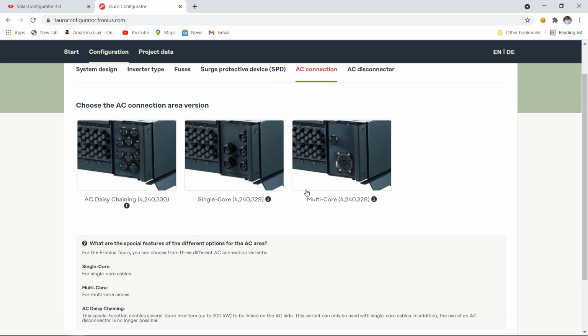Now, this is very important. If you're using a multi-core cable, you would have to select this particular variant with this article number. If you're using single core cables, as you can see, this could be for the 3 line voltages, L1, L2, and L3, and then ground or neutral, you would have to go with this particular variant. Then if you're using AC daisy chaining, you'd have to go with this particular variant. As you can see, we have 10 openings here, 5 for the outgoing and 5 for the incoming. So that's how you make your selection for the AC side of your inverter.